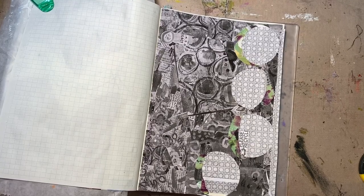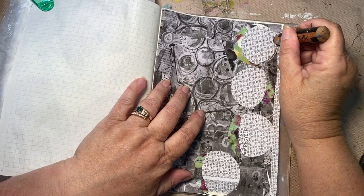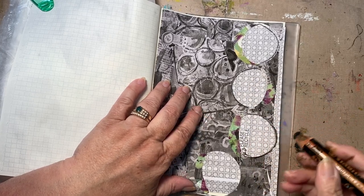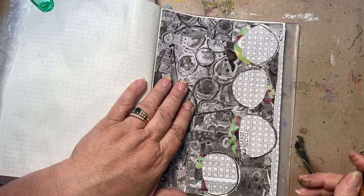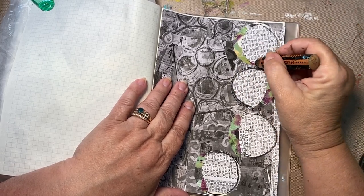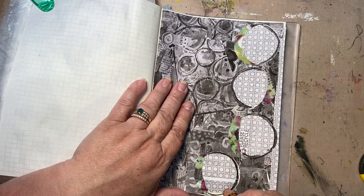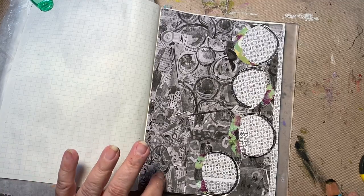Okay, it needs something. Should I go around this way with the Stabilo, and maybe not get it wet? Just add a little definition. The dark side of the moon. I love it. And you really can't see that there.